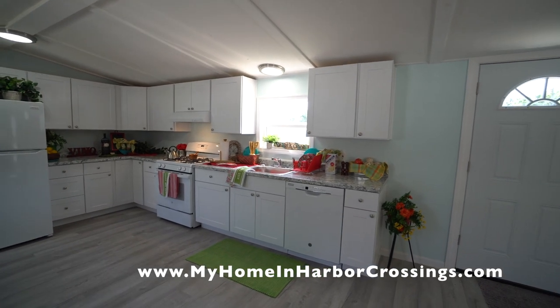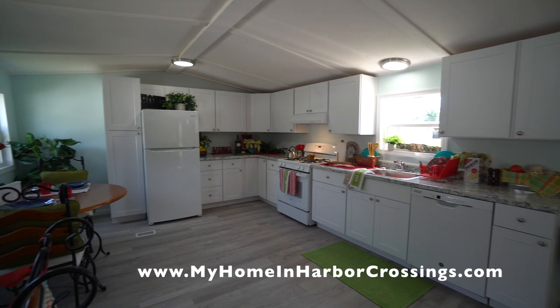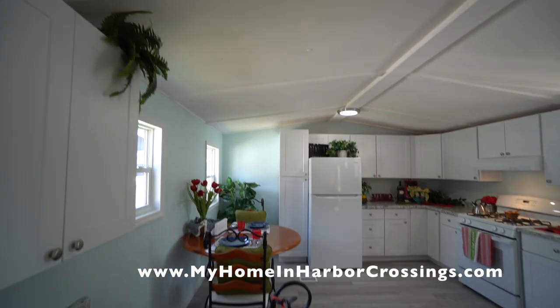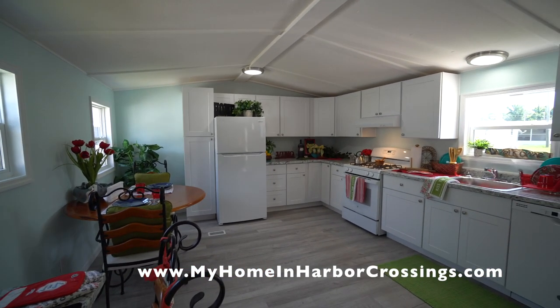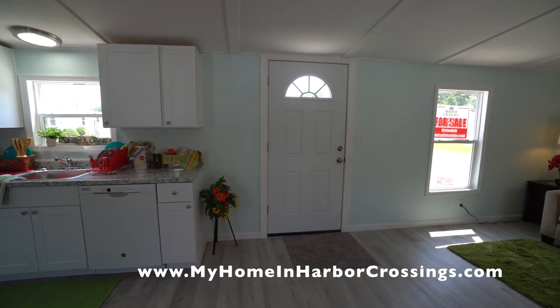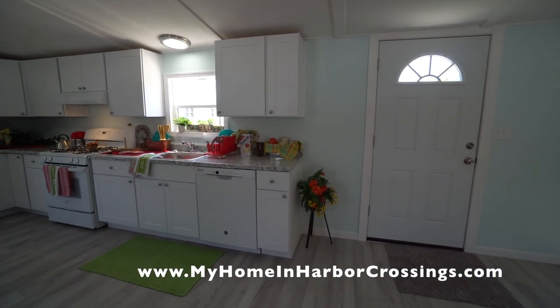All the appliances are new. We've got a dishwasher, the stove oven, and the refrigerator. Isn't that amazing? Plenty of room for you to add extra things. There's a little nook in the back there. You can add shelving or a bench or a little rack, a coat rack. And plenty of room next to the front door also. So you can add a tree stand for your coats or whatever.